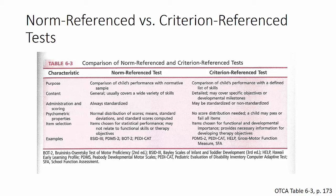So hey, I'm going to do the Bailey Scales of Infant Development. I'm going to do the Peabody, so Peabody Developmental Motor Scales 2. If you say that, a psychologist may say, oh, I'm not familiar with the Peabody. Is that a norm reference test or a criterion reference test? And so what you'll see here is that it's actually both. So that may be confusing. And so how is something both?